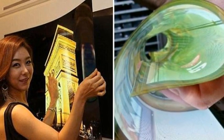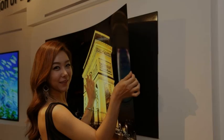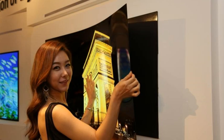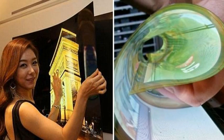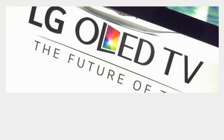LG's 55-inch screen is less than 1 mm thick, and weighs 1.9 kilograms, 4 lbs. Instead of a cumbersome mount, it is simply placed on the wall using magnets. The display is a prototype, but LG is hoping the technology will become popular.